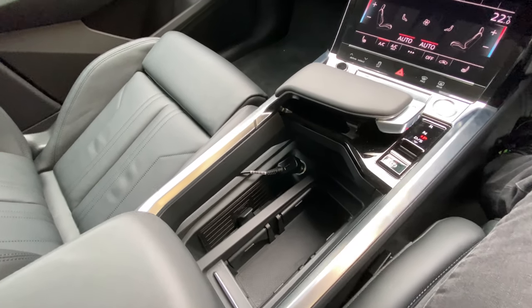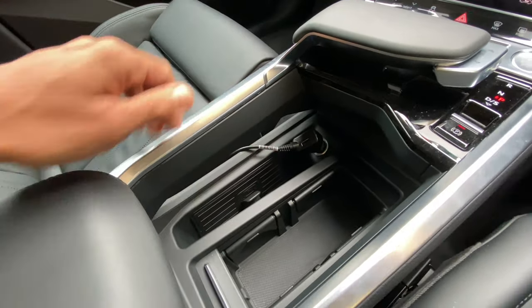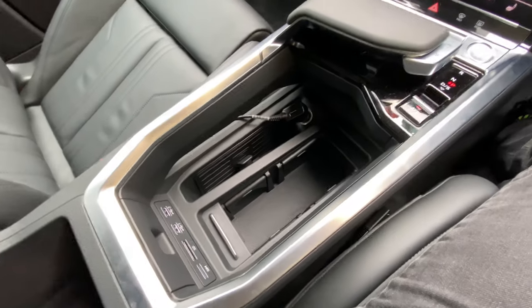So one thing I don't quite get with the E-Tron is this center console. It's kind of open. You can put your hands through there. I get that might be for a wire, but it's really open.